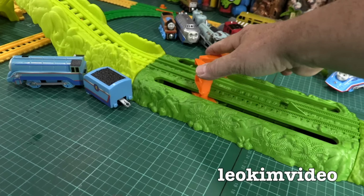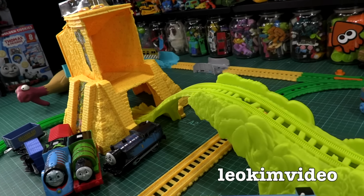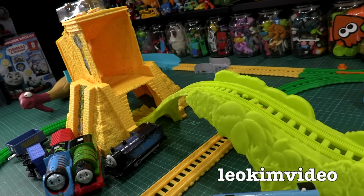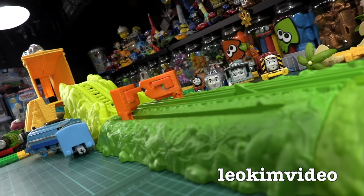It's nice. It's working with enough other engines, I think, to make me happy. One more time for Diesel 10. Yes. And another time. Yes. And another time. Ouch.